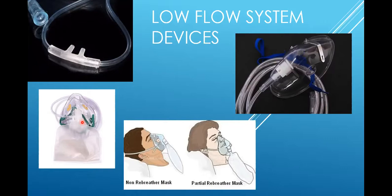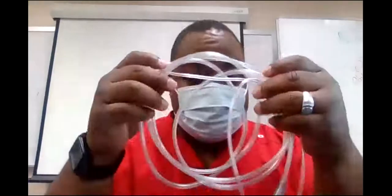Because we know that in a house fire, what do we expect to be happening? Carbon monoxide. Hold on one second, I'm going to get one of those devices. All right, I showed you the nasal cannula. Stop the share. This is a nasal cannula.